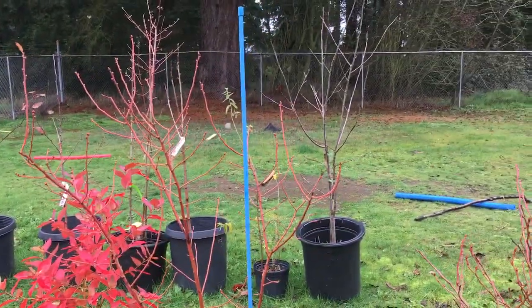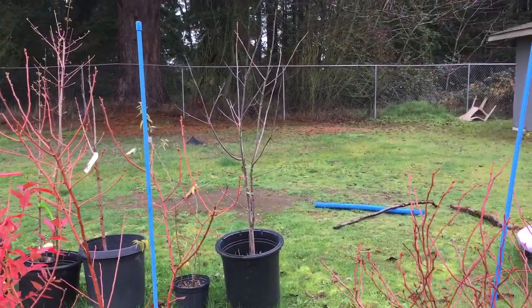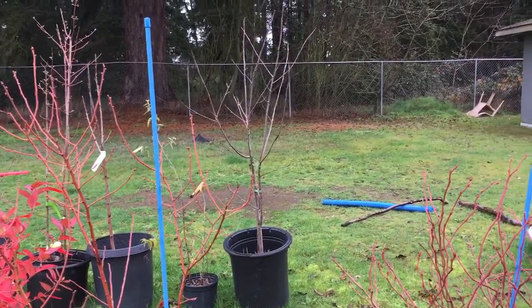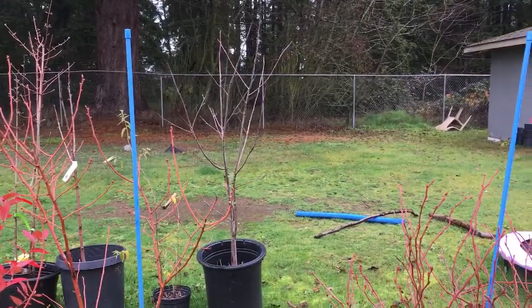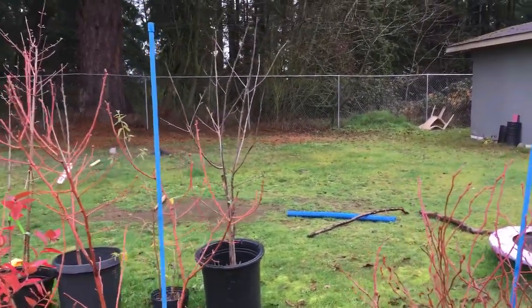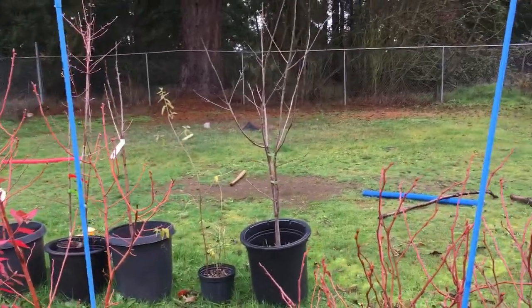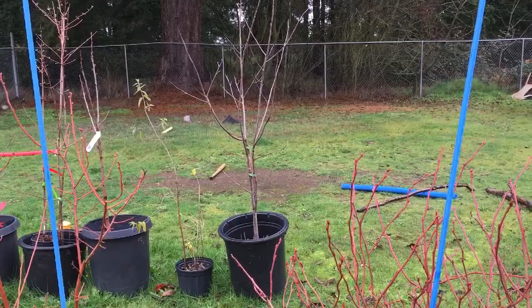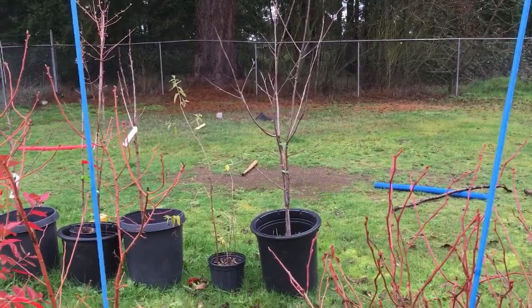So yeah, and I'm debating whether or not to keep the Ivan's Beauty Mountain Ash. I absolutely love it. I kind of feel like I need to keep it, only for the sake that I've had it and I rescued it from Rain Tree for like $5. I tend to do that a lot. I rescue discards from nurseries and I nurse them back to health.